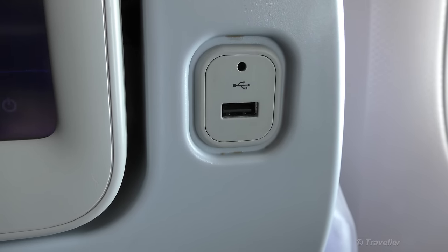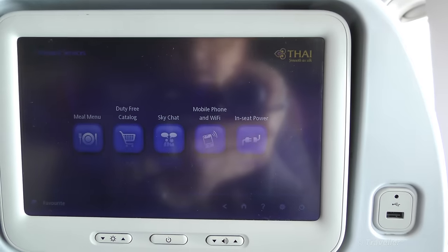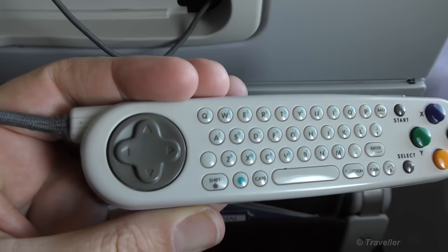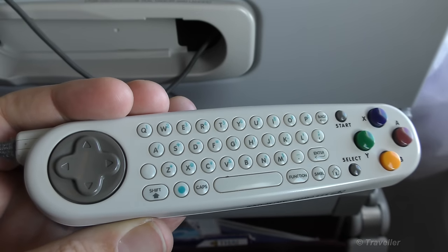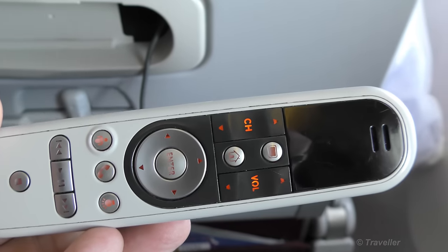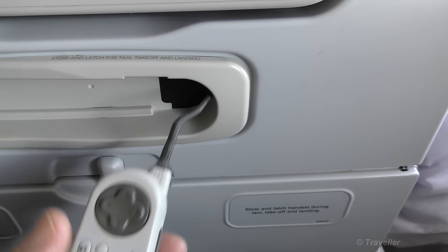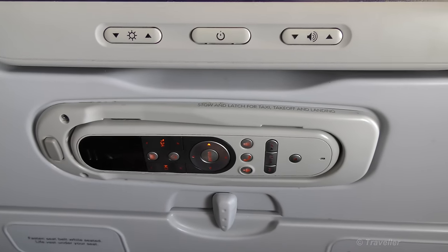That concludes our little tour of this in-flight entertainment system. Maybe we can just have a quick look at the remote control. This remote control is like a Nintendo joystick gamepad. Very easy to use, very self-explanatory, and it's easy to pack away also. Just pull the wire and it recoils itself, so you can easily pack it away again. Just push it in and it's packed away.